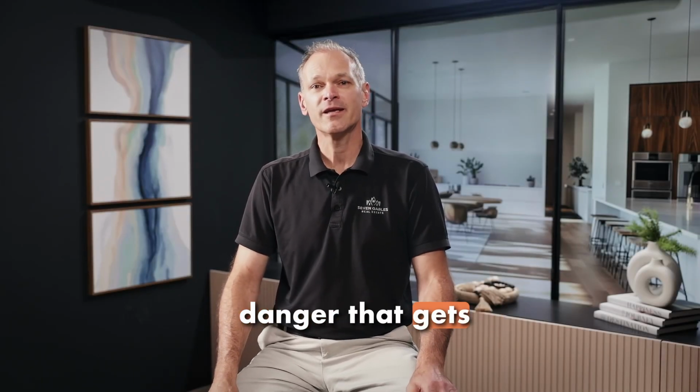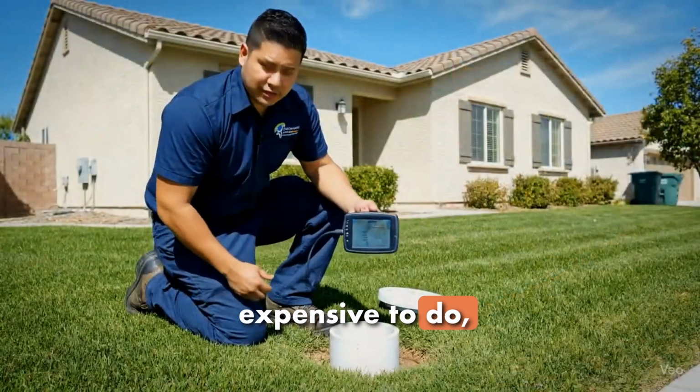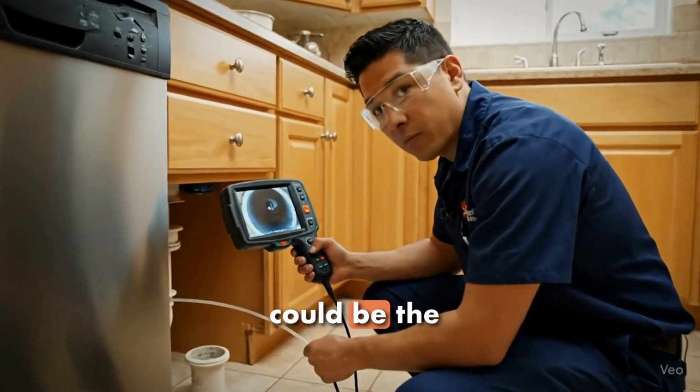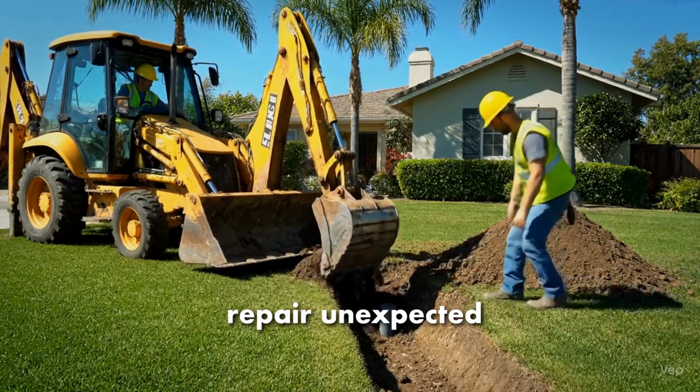When you're buying a home in Huntington Beach or anywhere along the Southern California coast, there's a hidden danger that gets missed far too often: the sewer line. It's not glamorous or expensive to do, but the sewer scoping can save you thousands. One simple inspection could be the difference between a smooth closing and a massive, unexpected repair at the end.